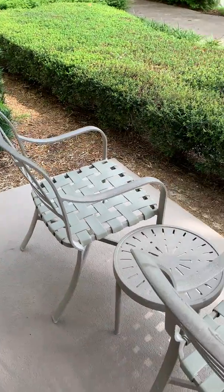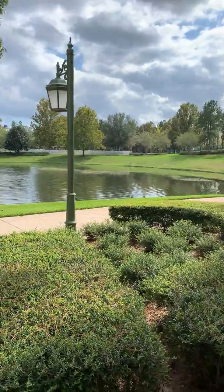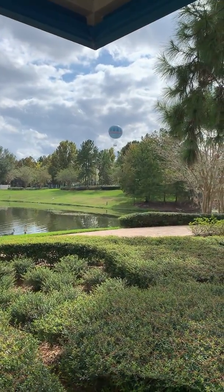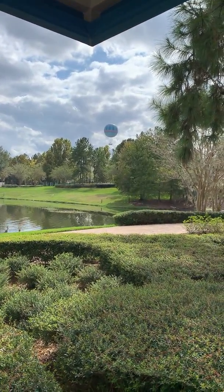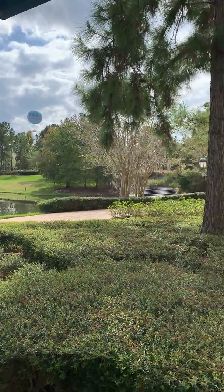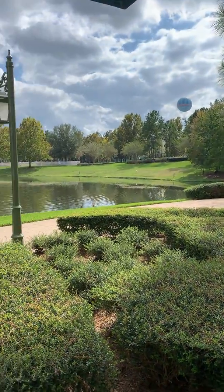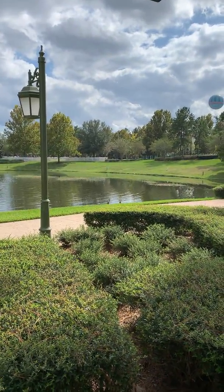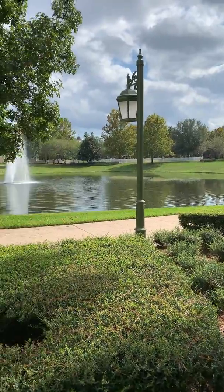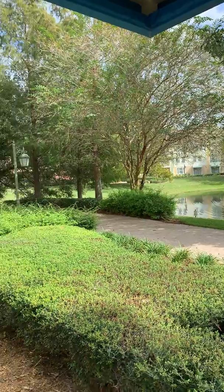So it's beautiful. You can see the two chairs and the table looking right out at the fountain. And the best thing is we're so close to Disney Springs that you can see characters in flight from here. It's quiet, it's peaceful, it's gorgeous. You can see the cranes. I don't know if you can see them down there on the water, walking around, enjoying. But this is a fantastic location for your family.